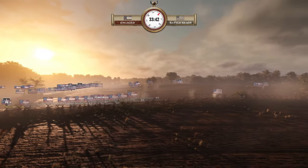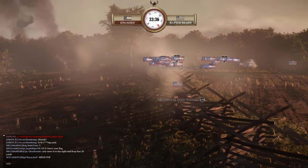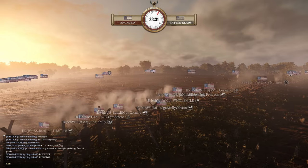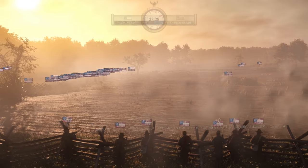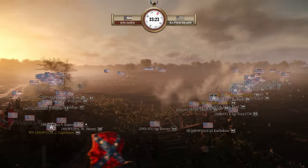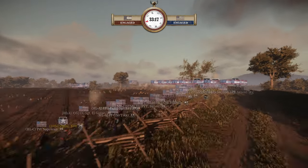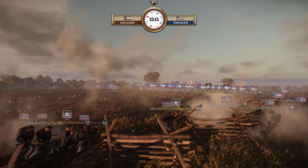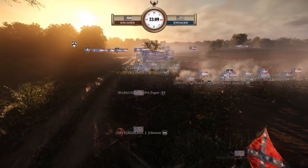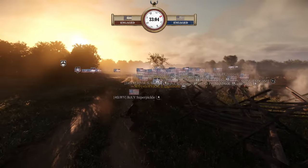Union is ahead on tickets, if only slightly. One of them went down. Back. Get those loads, check them ready. Quick. And the Union has opted for an attack forward here. I think this is the right decision here. If they can secure this position, I think it'd be beneficial. It's a lot easier to retake that downward position.